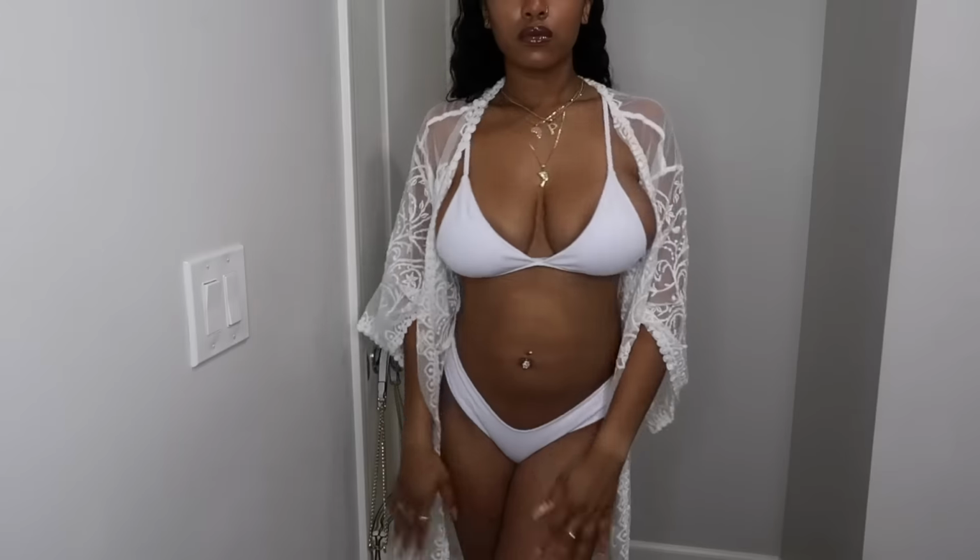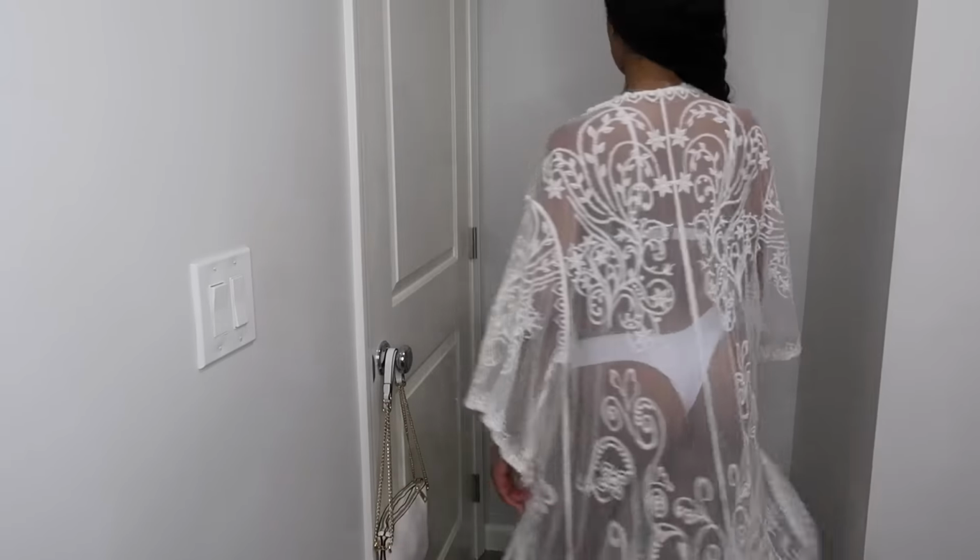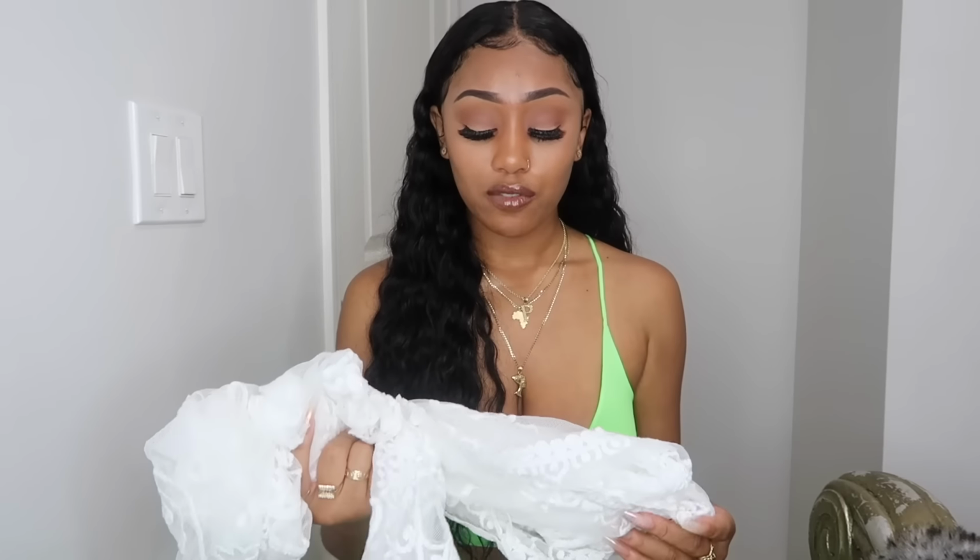And then last but not least for this haul, I got this white lace cover up. I did wear this with the white swimsuit that I showed you all, but I really do like this cover up. It gives me angelic vibes, honestly, and it's pretty comfortable. So that was it for the haul.